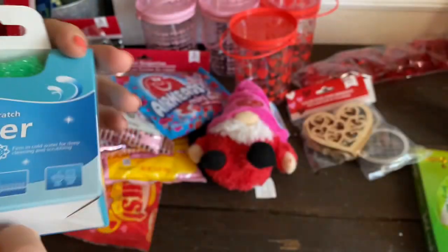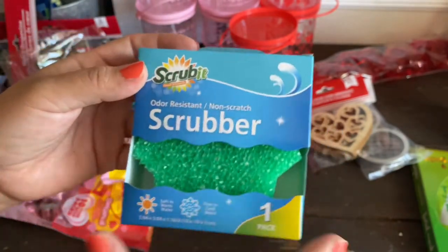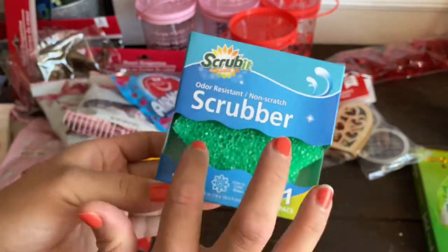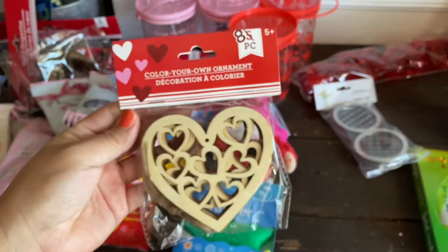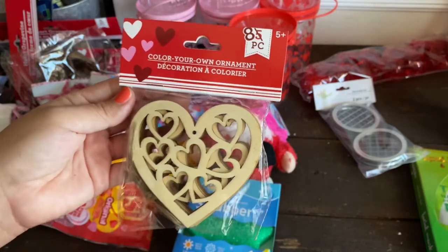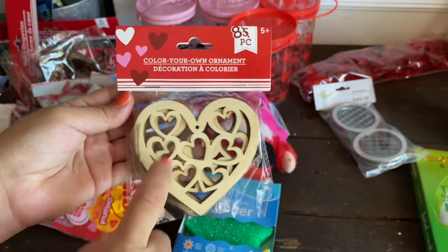I also found this odor resistant non-scratch scrubber, and it's pretty hard. I've never worked with something like this, so I'm gonna go ahead and give that a try. I also picked up these color your own ornaments. This time you get 8 instead of 5. And I did pick up 2 packages of these ones.